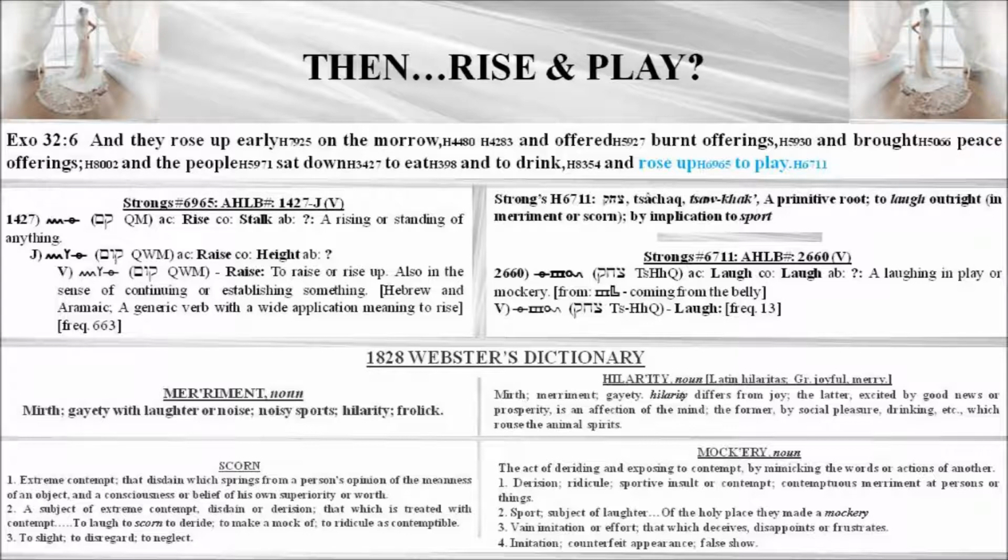So not only did they sit down, yoke themselves to eat and drink, have a meal, then they established that by rising up. It comes from the concrete of a stalk. We're actually supposed to be these stalks with full heads on them. And they rose themselves up to establish what they had just set themselves in doing. And they rose up and they played.